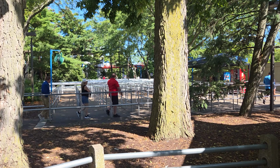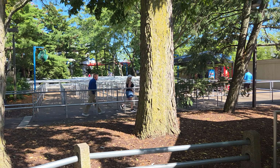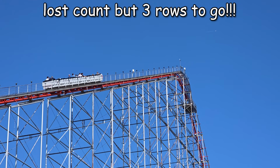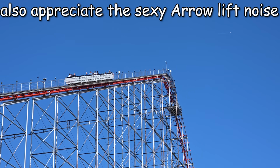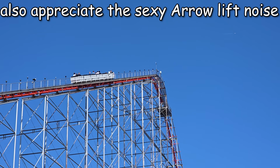It's been about an hour and a half since the ride opened. Thankfully, it's still a walk-on. I don't know what I would do if I had to wait in line each time, because damn, that would be rough. But I only have 3 rows left, which is pretty impressive. One more to go. Let's go.